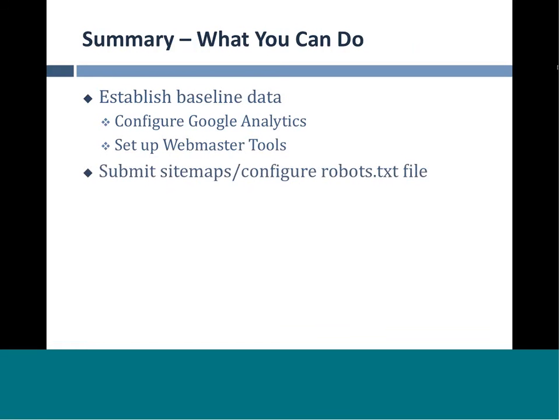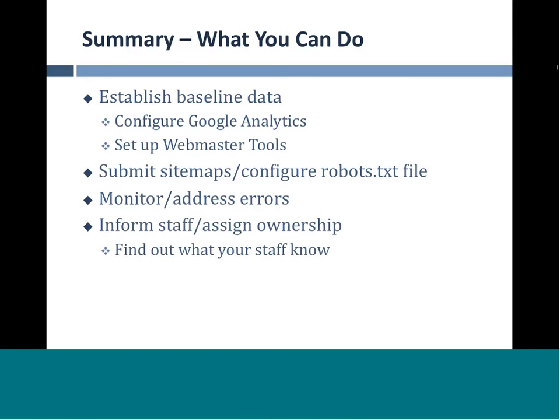Submit sitemaps to Google. Make sure they don't conflict with your robots.txt file. Monitor errors and address them as they come up, particularly in the Webmaster Toolkit. Make sure your staff have an understanding of the issues and assign them ownership.